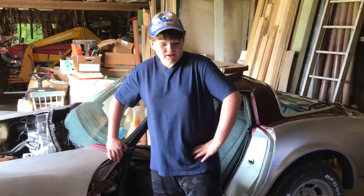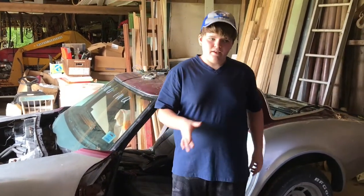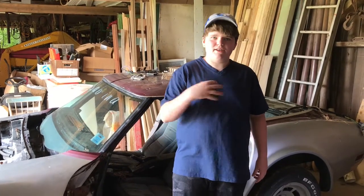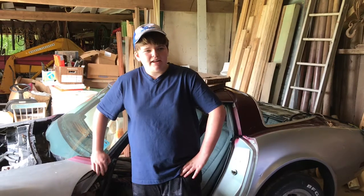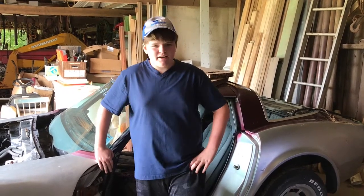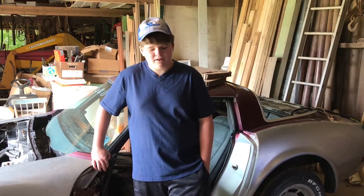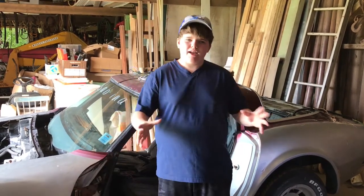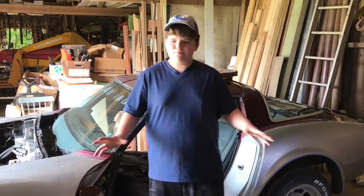But the other car I would like, that's also one of my favorite cars, is a 73 Camaro. The reason why is because my dad had one back in 1982. He bought it from a guy named Mike. It had a 305 turbo 350 in it or something, I forget now. But it was red with black stripes. It was a 73 Camaro LT. It was a beautiful car.